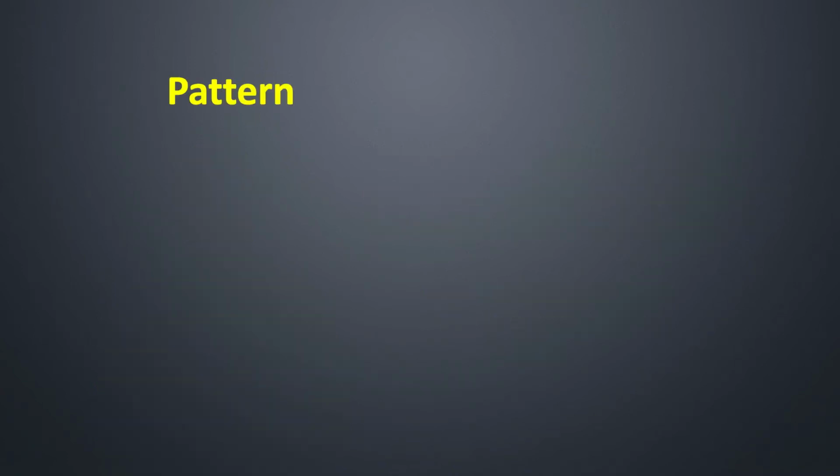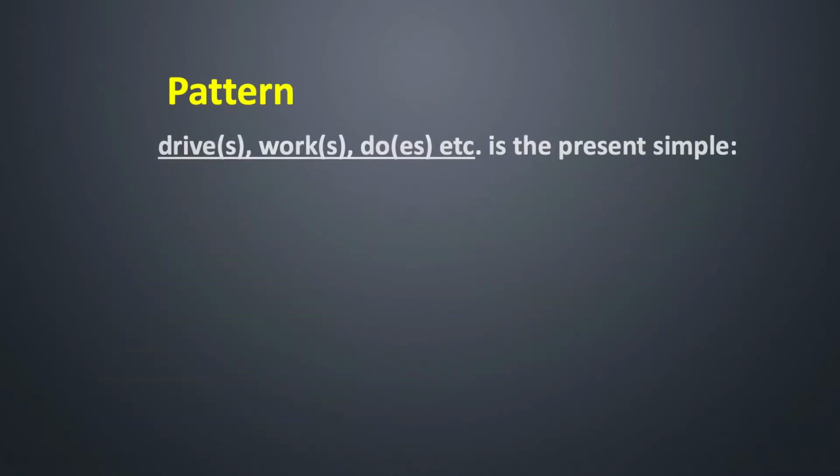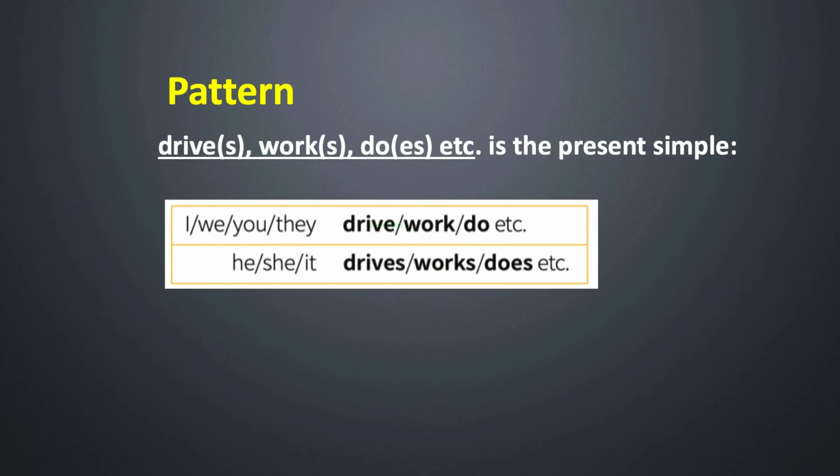Okay, guys, let's understand the right pattern. So we usually say drive or drives, work or works, do or does. This is the present simple, right? So I drive, we drive, you drive, they drive, but we say he drives, she drives, it drives, right?